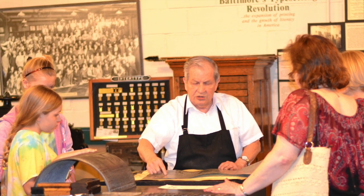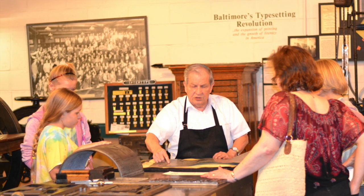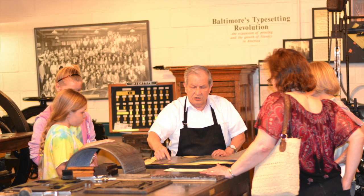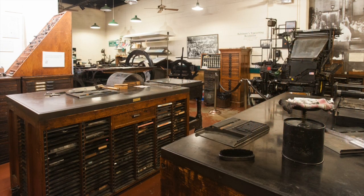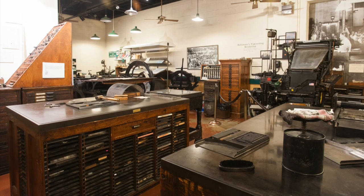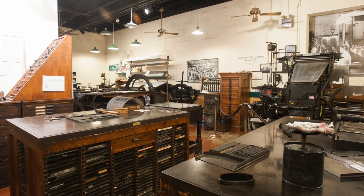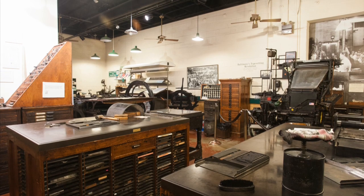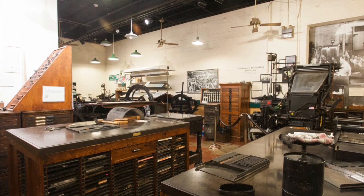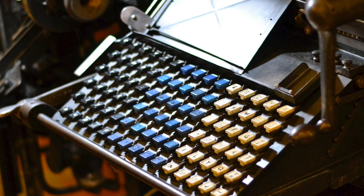15 years. Hello, my name is Ray Loomis, and I'm a volunteer at the Baltimore Museum of Industry, and I work in the printing shop. Been doing this for 15 years. I usually show the type casting machine, and Mr. Frank, my colleague, he usually takes care of the presses and paper cutting and that kind of stuff. We take you through the tour here as if you were just first coming in.